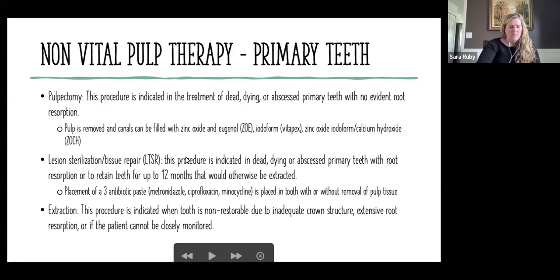So now we can talk about non-vital pulp therapy on primary teeth. I don't usually do these procedures because a lot of my patients come from so far and I can't keep an eye on them. So I'm usually extracting the tooth, but you can do a pulpectomy on primary teeth. It's indicated in the treatment of dead, dying, or abscessed teeth with no root resorption.